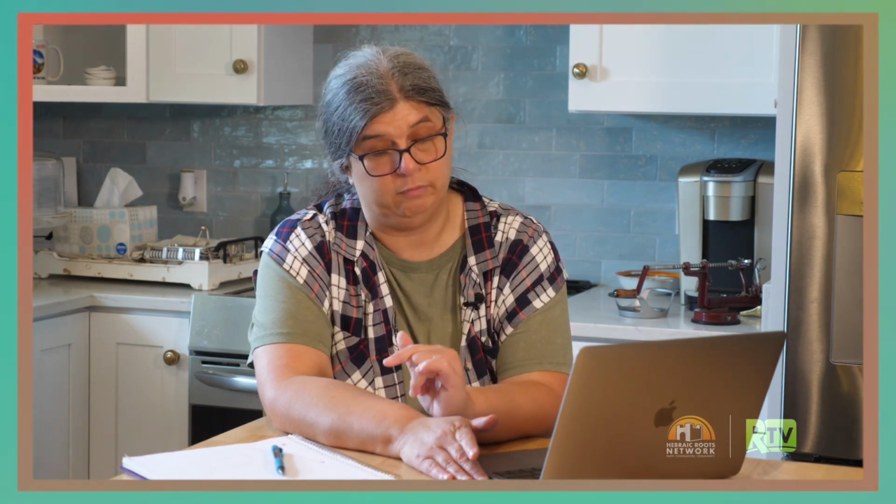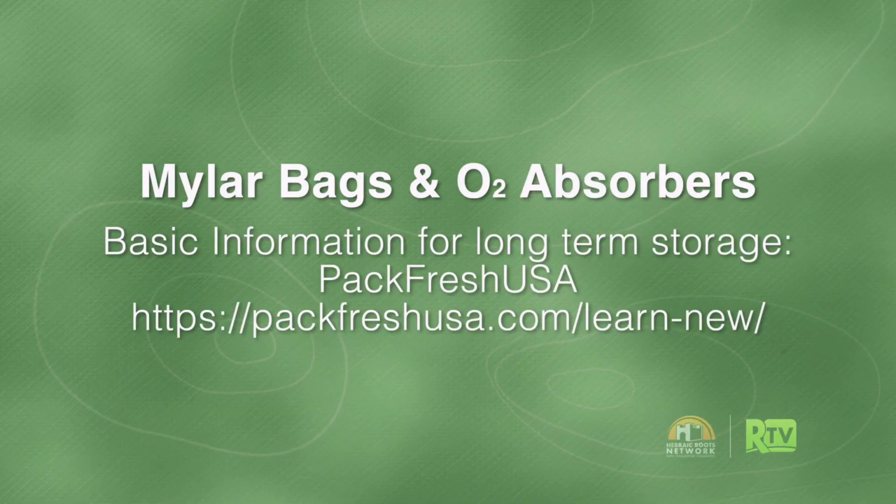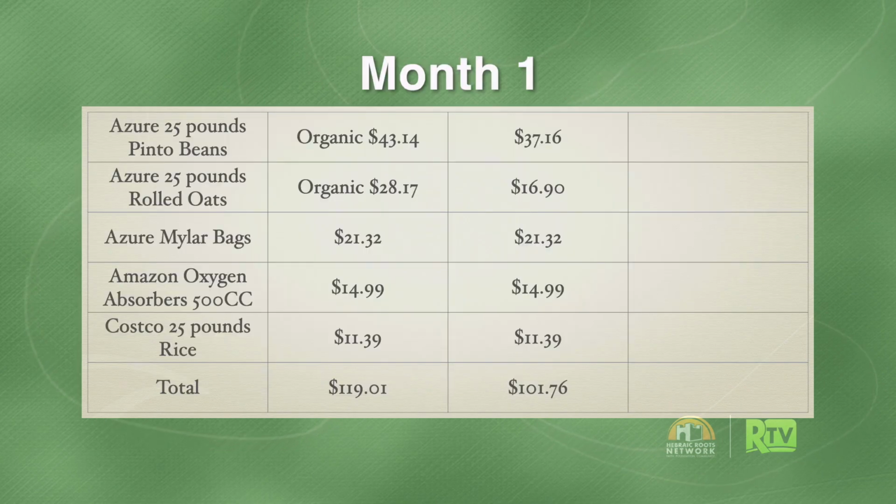Now, those that live in Amish country, if you can go find an Amish store and get most of your stuff in bulk, man, I go there. So that's what I would do. And I would try to find some stuff, because if you're going to do this big bulk, then obviously you're going to need some stuff like Mylar bags and oxygen absorbers. And so I'm going to walk you through that. So for the first month, it's going to be about $100, $120 right there.